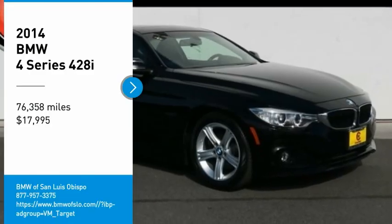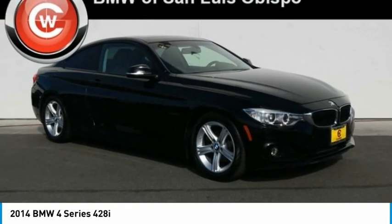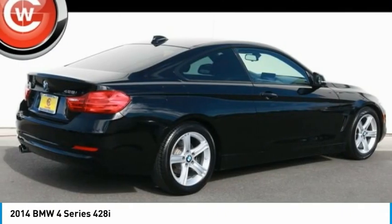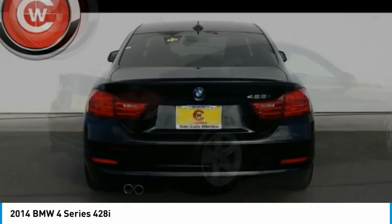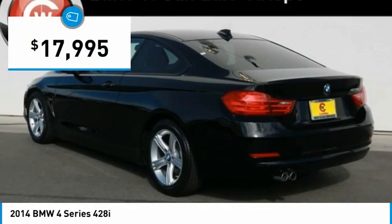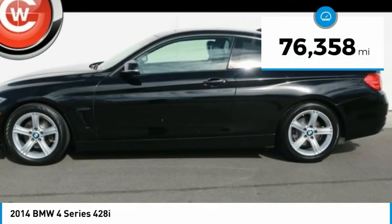Looking for the right vehicle? Check out the 2014 BMW 4 Series. The BMW 4 Series is a powerful machine which comes with impressive handling, upscale interiors, and it delivers on BMW's ultimate driving machine and is priced below $20,000.